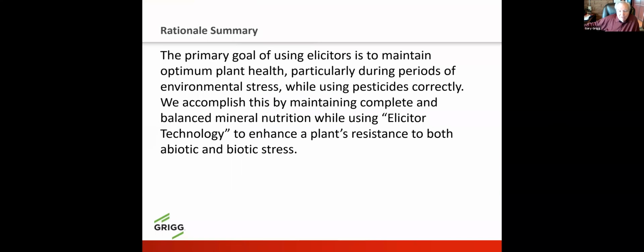My primary goal of using elicitors in these programs is optimum plant health, okay? Especially during periods of environmental stress. One of the new tests, and it's so new I don't even have any data to show you yet, I just got it 2 days ago, with Turftopia showed that treating the plants going into winter would enhance them quite a bit coming out of winter. So again, that's that environmental stress, okay?